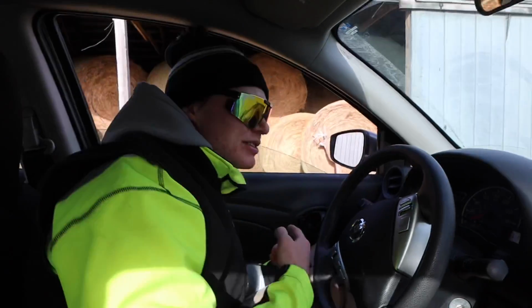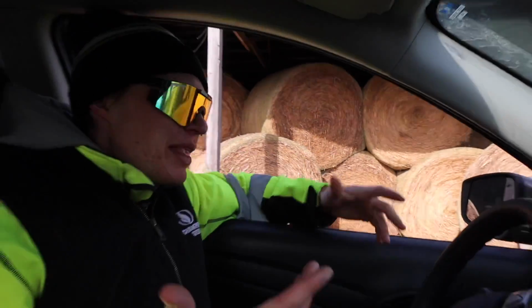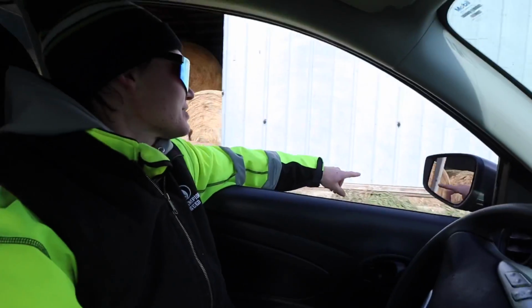You guys see those hay bales over there? Well, it's kind of Cooper's baby, but he's got hay bales he needs to get delivered. Hey, look at that chicken.